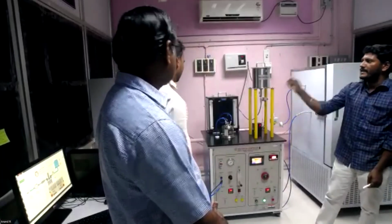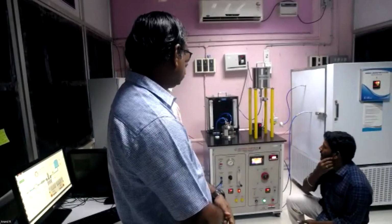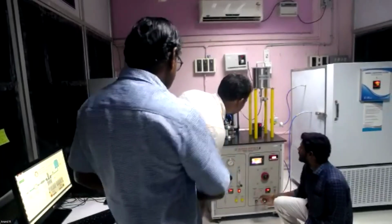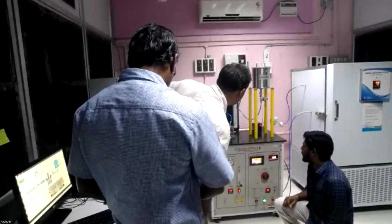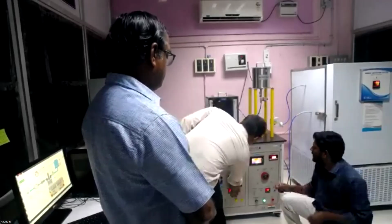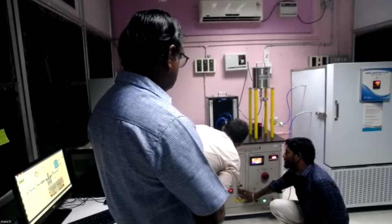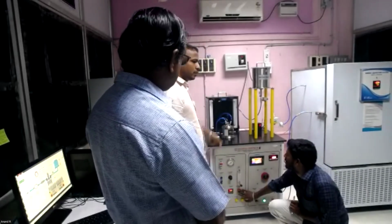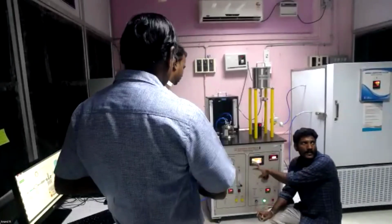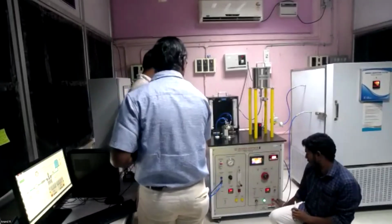From here, I have started the nitrogen supply. Here we need the water supply, which will come from the water tank. If the distance is very high, the plasma intensity will be very low. It will be very weak. So here I have given the water supply, and we can also adjust the gas flow, how many LPM of nitrogen need to be given. And now I am giving a high voltage.